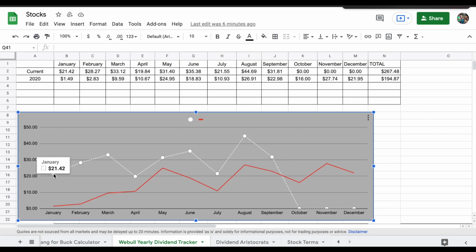And as you can see, the amount from year over year is still getting significantly higher. I mean, our highest month so far is $44.69. In September, we're already almost $10 above where we were last year.